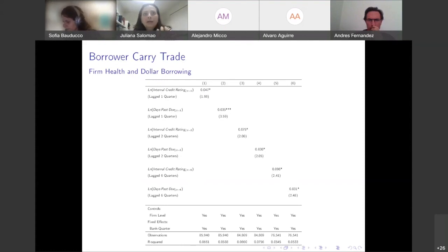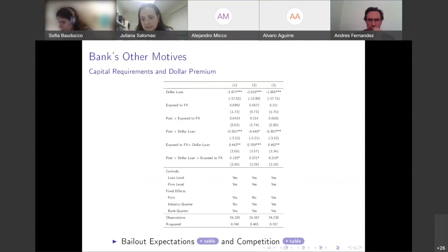To drive this point home, we're going to use changes in the capital requirement to show that beyond not pricing it, the banks are also not provisioning for this risk. So we have episodes where the capital requirement for exposed loans, that the banks classify as defaulting in a 10 or 20% depreciation, is shifted. This is this post dummy right here. And we see that the increment is relatively small. It goes from 10 to 10.8, yet this increment in the capital requirement is binding.